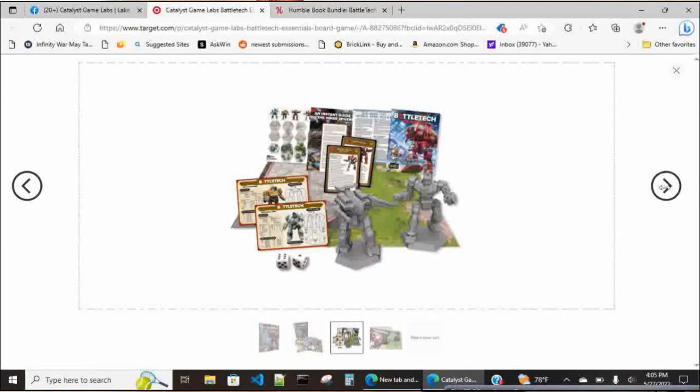That Catalyst will probably make a larger Solaris 7 product somewhere down the road. Could be a rule book, could be another box set. We'll just have to see, but I imagine that'll be after the Kickstarter is mostly into production and they can take a more hands-off approach, but I could be wrong. It could be the topic of the next Kickstarter, but I doubt it. Just because of the setup, it's usually one-on-one mech battles, so that'd be hard to try to come up with box sets and everything for that. So I imagine it would just be a regular product, but I could be wrong.